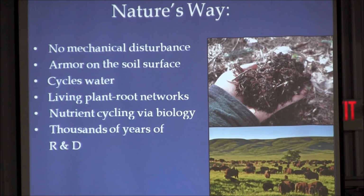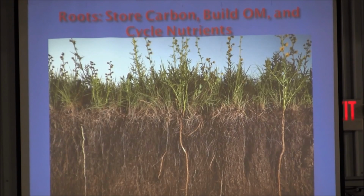And there's thousands upon thousands of years of research and development. You know, they call what we're doing here, this regenerative ag, as something new. I tell people it's nothing new. There's thousands of years of doing what I'm doing. Conventional agriculture today is what's new. Roots store carbon, build organic matter, and cycle nutrients. Plain and simple. Then why don't we have living roots in the soil all the time?